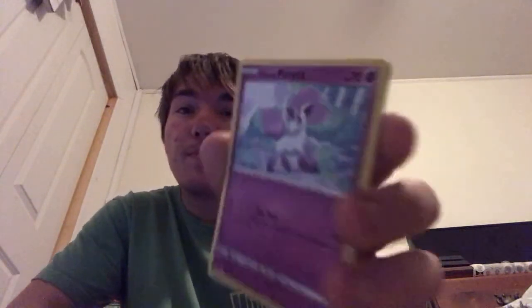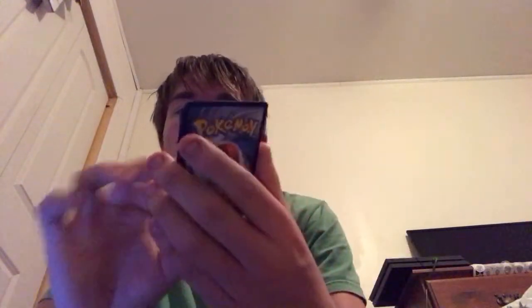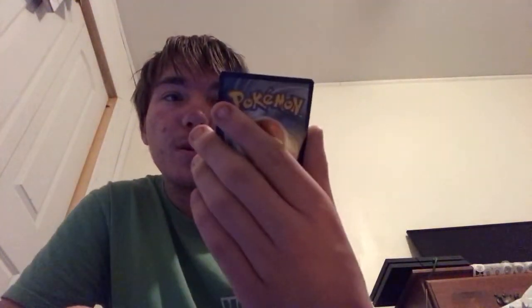Alright, we're going to do energy. Air Balloon. Pal Pad. A Kingler. Ball toy. Salandit. I'm just trying to put my hand there. Galarian Ponyta. Mincino. A Sobble. Aw. A reverse holo Copperajah, I think. I don't remember. Okay. Grab locked. I would like to grab a V of him. I'm putting my two fingers on.